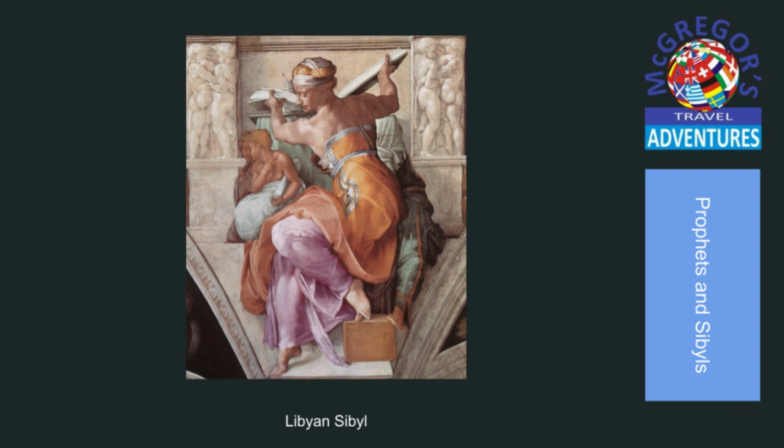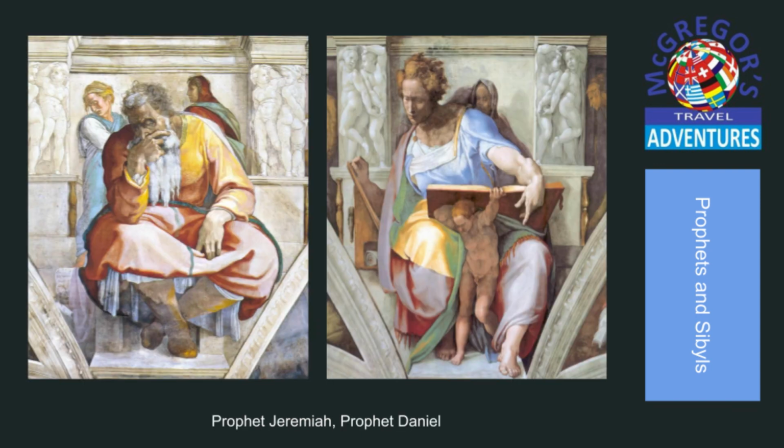The Libyan Sibyl, with Hellenic figures and an elegant and dramatic twist, turns to open her book containing the prophecy of the coming of a king born to a virgin. The prophet Jeremiah. Shown in deep and heavy sorrow for the loss of Jerusalem, he broods over the seat where the Pope would sit, perhaps feeling the weight of leading a reluctant church.